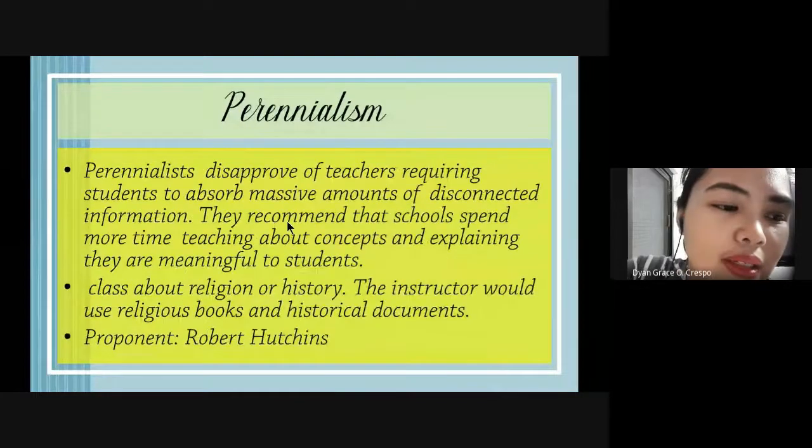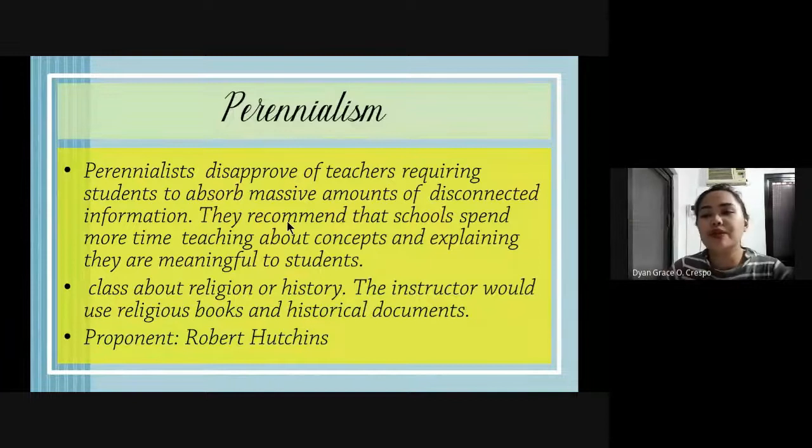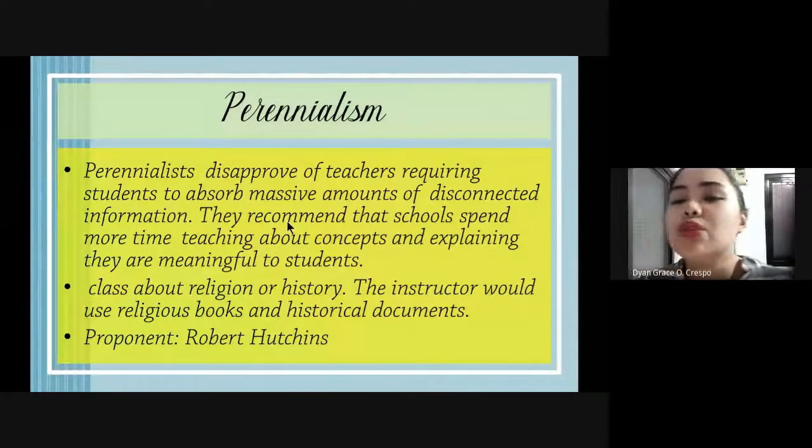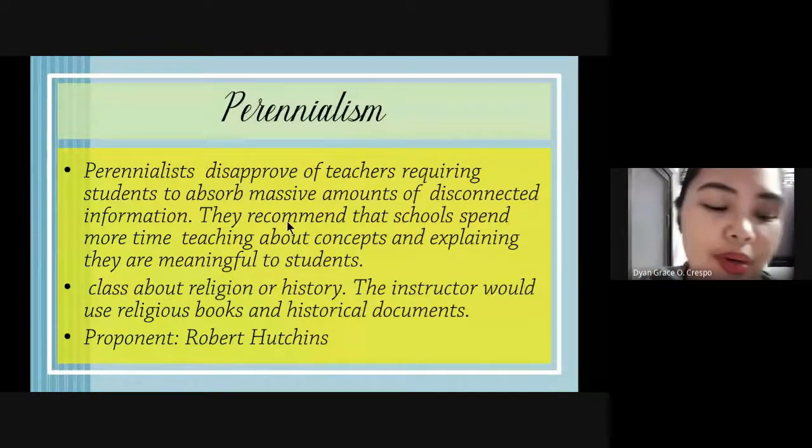Class about religion or history. So the instructor would use religious books and historical documents, and the proponent is Robert Hutchins.